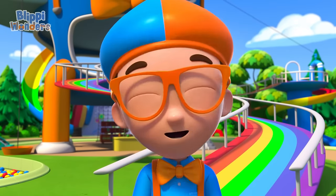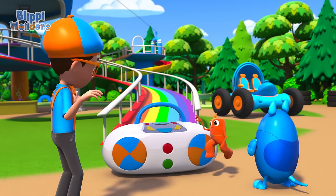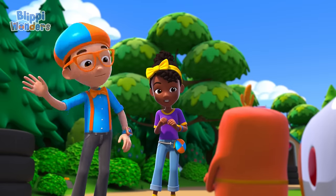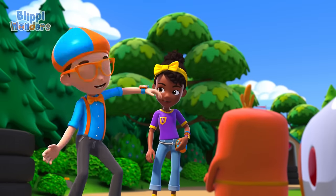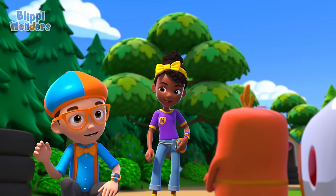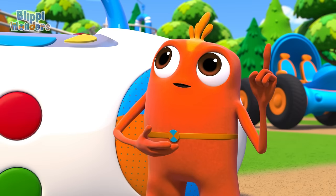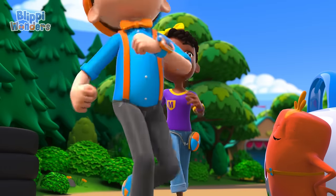I wonder, why does music make us want to dance? Hi, Blippi. Hi, Mika. Hey, Benjamin. That was some pretty sweet beatboxing you were doing. Yeah, it made me want to dance. Hey, Benjamin, do you know why music makes us want to move our bodies and dance? I sure do. Just shrink down to my size, and I'll show you. All right.